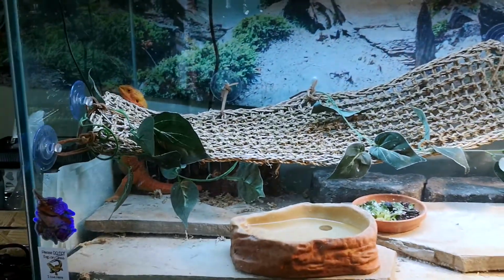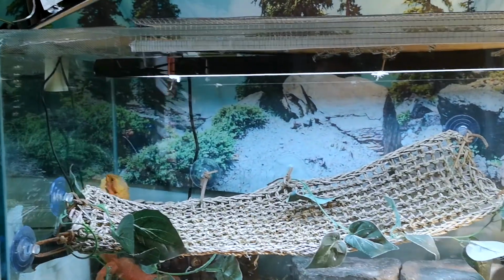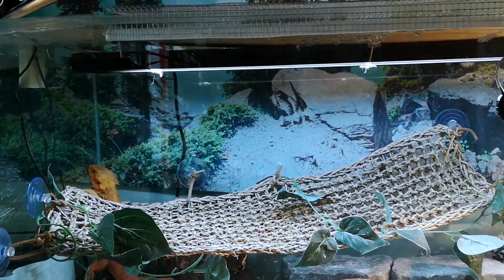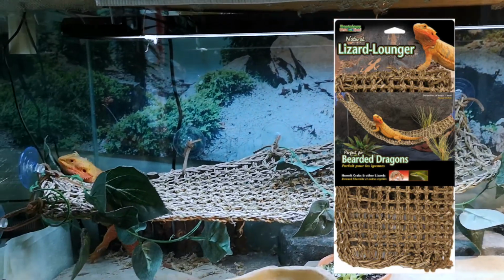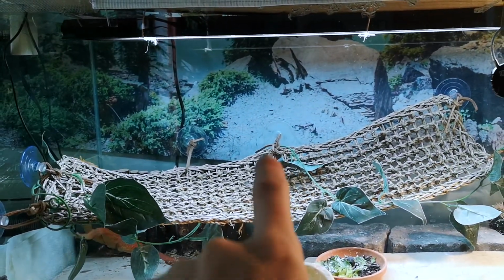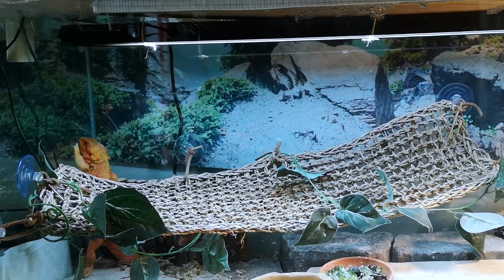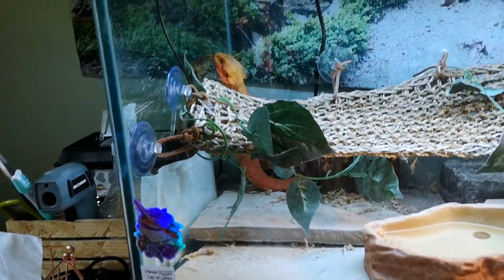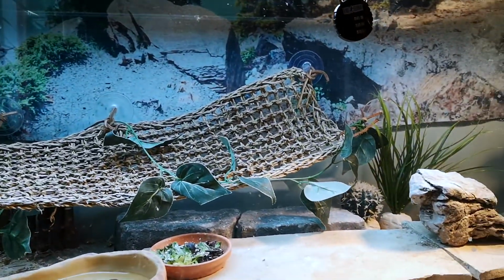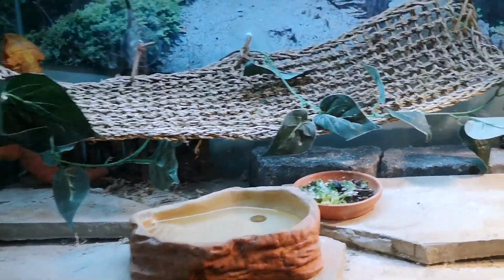Okay, so we've got here a sort of, not a hammock, but like a bridge kind of thing. And he really likes to chill out on that bridge. He'll often be in the middle after he's done basking. He'll hang out there, and that's about where he usually sleeps. And then we've got some Dollarama foliage there.